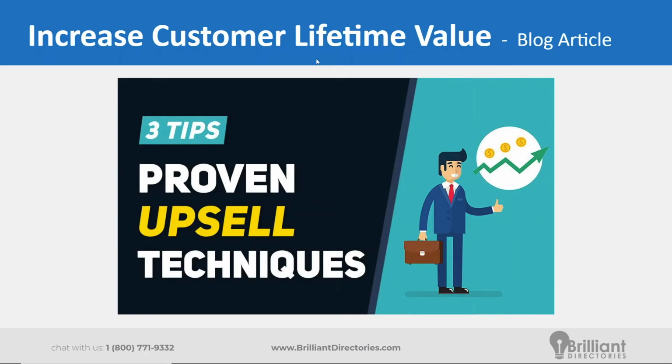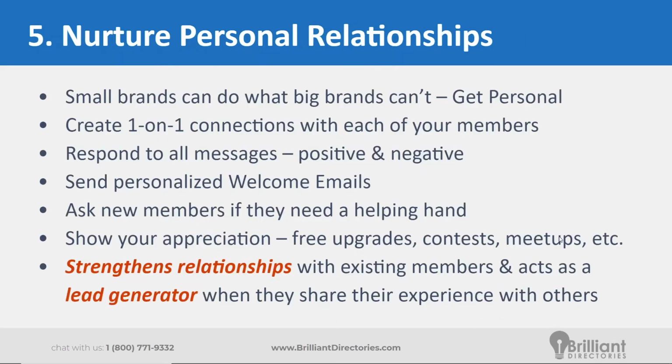Sending out leads to the members and capitalizing on that. And then also the kind of umbrella idea of giving them an offer they can't refuse. We expand on that idea as well in this blog article. So you might want to check that out if you want to explore this topic a little bit more.